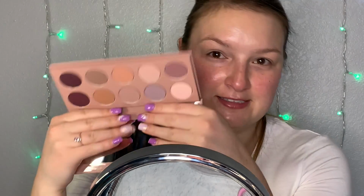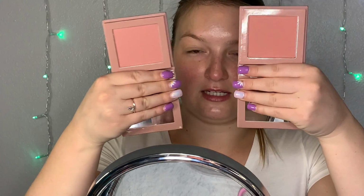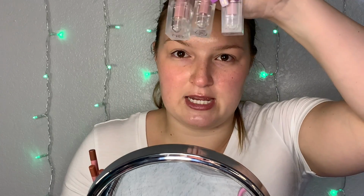Okay, so she came out with quite a few things. So we've got the matte eyeshadow palette, and it's all matte shades, which I know is a little different for me, but I mean, look how beautiful it is. I couldn't resist. And then she came out with two blushes. They look like this, and we've got rose quartz and fuzzy pink. I don't know how I feel about those. Those look kind of the same, but we'll try. And then she came out with 3 lip liners and 3 lipsticks. So we're gonna test them all out.